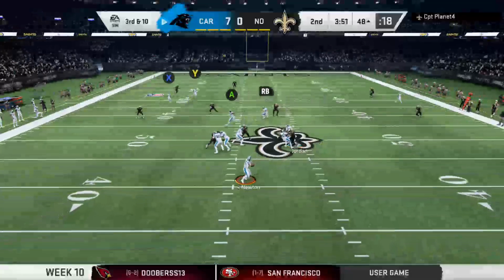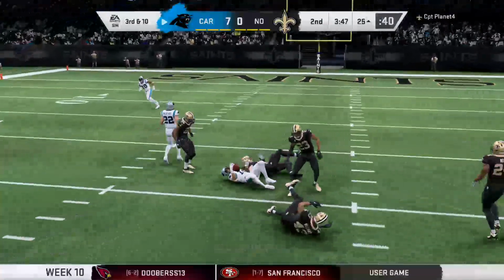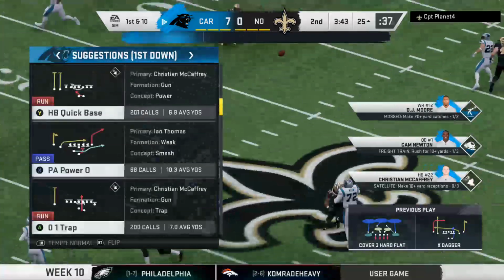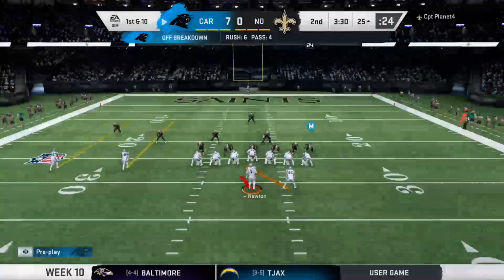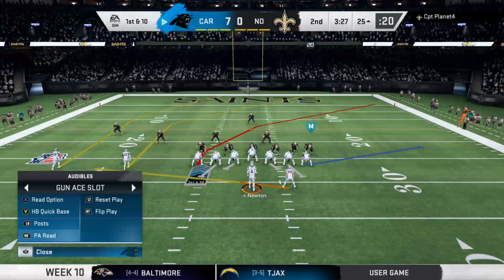From the gun, here's Newton. And he's got his target, that's Moore. And this is going to be another first down as the tackle's made at the Saints' 25-yard line. I think it all came together there. In-breaking route, drove it with excellent pace. Money throw right there to move the sticks.